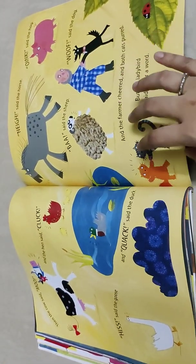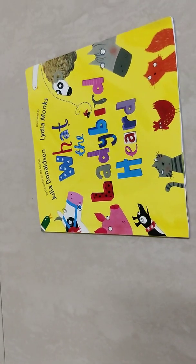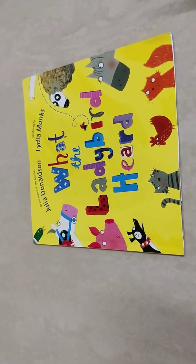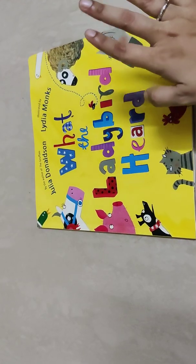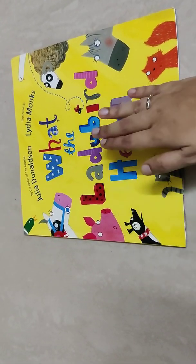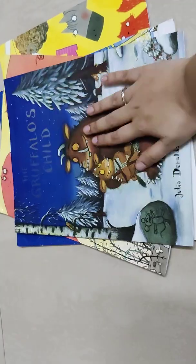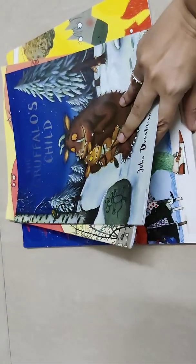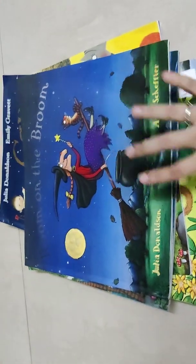And then everyone makes the sound again, as you could see, and the ladybird again says never a word. So really wonderful. All the books in this series are different, have different ways of explaining each story. Some have song, some have two different stories on each page, and some have rhymes, and some have just stories. But all the stories are quite different from each other. So I personally liked all the books, and the books are quite big. The words are a little tough, as I felt, but it's okay. As the child grows, they will learn it slowly and steadily. But the books are really wonderful, as I said.